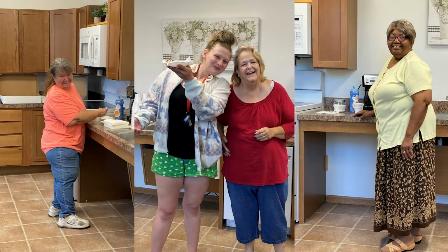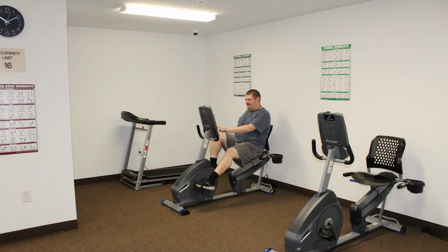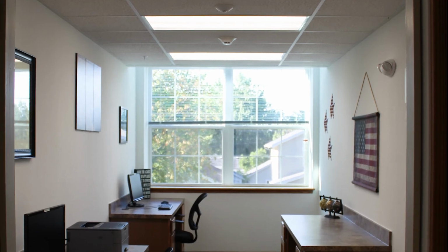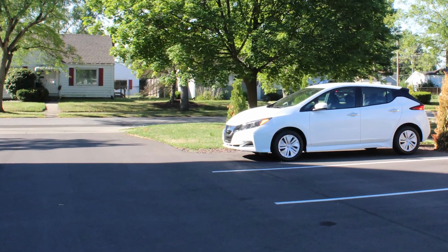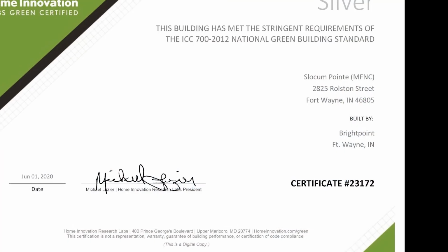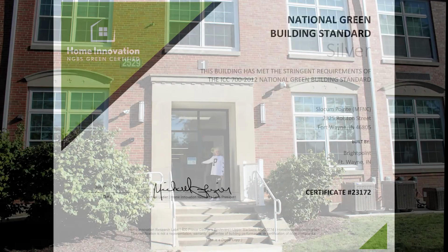There are many on-site amenities, including a community room with full kitchen, a fully equipped fitness center, a theater room, a business center with internet access, off-street parking, raised garden beds, and two electric cars available for residents to use for transportation. The entire development meets the National Green Building Standard Silver Rating for energy efficiency and water conservation.